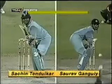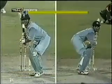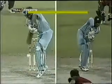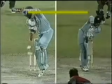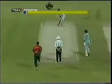Just look at Ganguly on the right here. His head just goes down a little bit, and it's not quite level, whereas Sachin Tendulkar just stands up nice and straight. Hardly any movement of the head, and just look how they're watching the ball right onto the bat, playing it nice and late, right underneath the eyes. A lot of batsmen, Grant Flower being an example, plays it out in front of him.